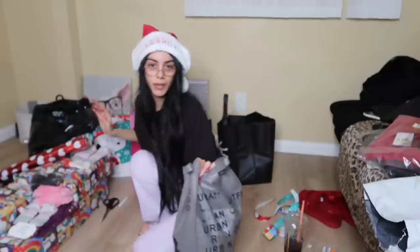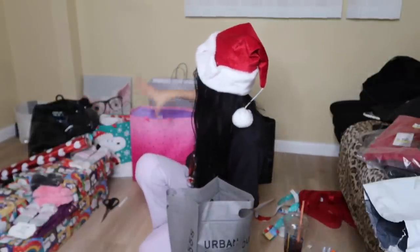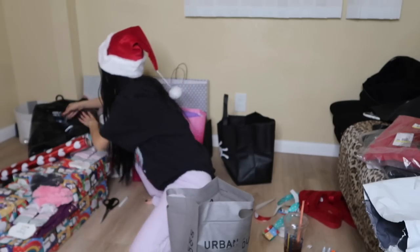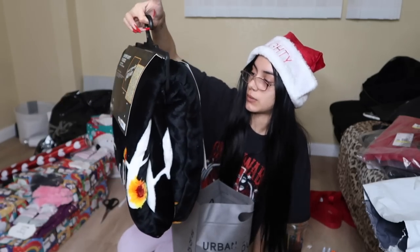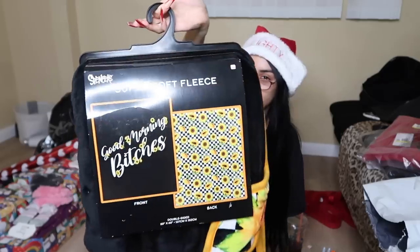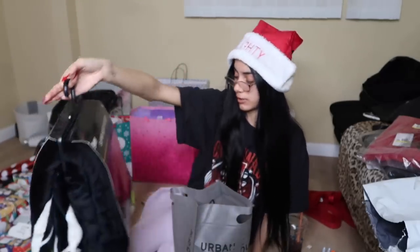Next up, let's do my mom's gifts. I already like divided everyone's gifts into like their own bags, kind of. So, oh yeah. I just got this from my mom today, too. This blanket. Because she always steals my blankets, so I got her one. It says, "Good morning, bitches." I feel like she would like it. Hope she doesn't hear me right now.